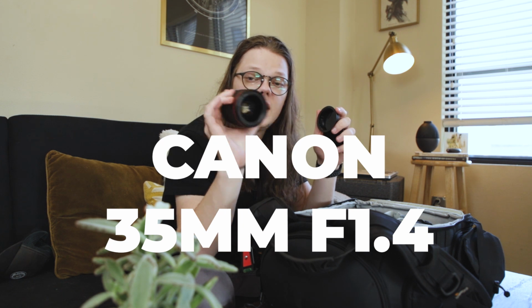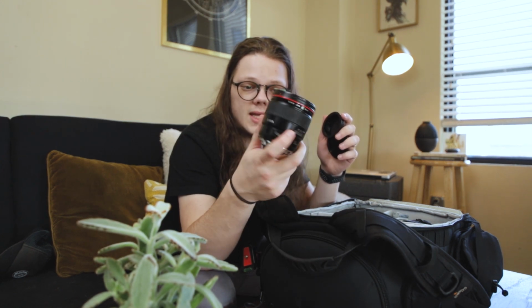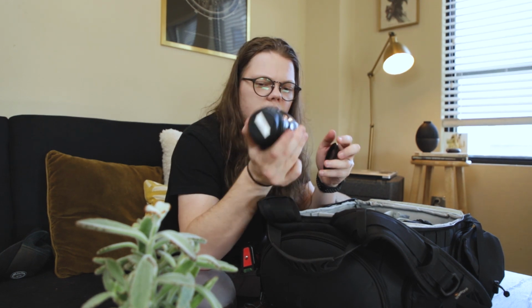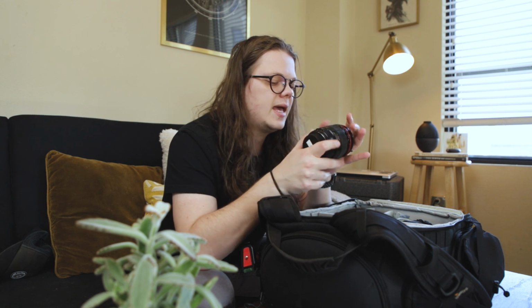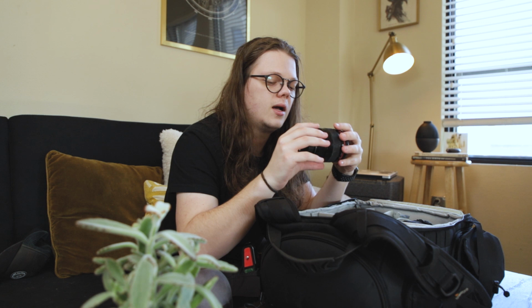This is the Canon 35 mil 1.4. Now this is the Mark 1 version. This is a really sweet little lens. I picked this one up sometime last year, a little later on into last year, for about 800 bucks. And I've loved this thing, to be honest. It's got a really low aperture, 1.4. It's not as wide as I would like it to be, but it's doing the job for right now. It's really great for portraits, on portrait shoots and at weddings and that sort of thing. So yeah, 35 mil 1.4, the Mark 1 version.